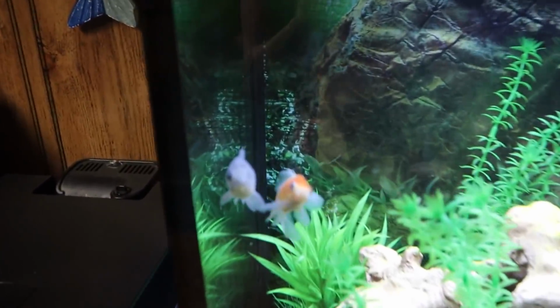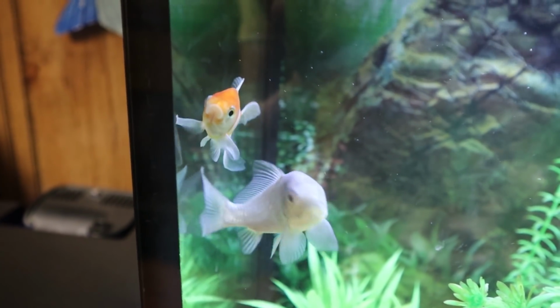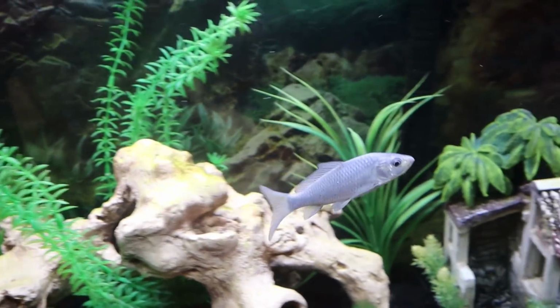That'd be awesome. But other than that, a little update on our one-eyed koi fish that we got a couple videos ago right there. His name is Willie, one-eyed Willie, as well as his buddy the goldfish, who we do not have a name for. I believe it's a Shubunkin goldfish if I'm correct. But yeah, one-eyed Willie is doing just great in here.